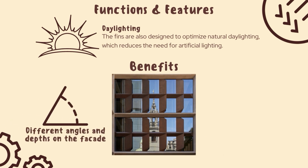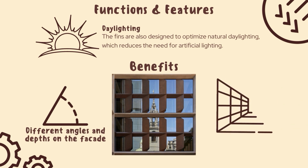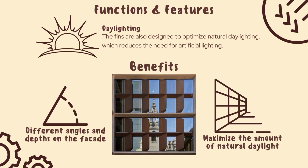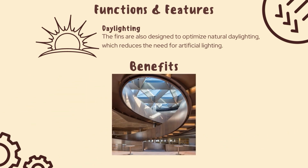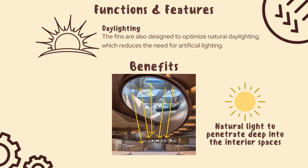The fins are positioned at different angles and depths, which maximizes natural daylight while also minimizing glare and solar heat gain. Finally, the building's design includes a central atrium that allows natural light to penetrate deep into the interior spaces, reducing the amount of artificial lighting needed at certain times of the day.